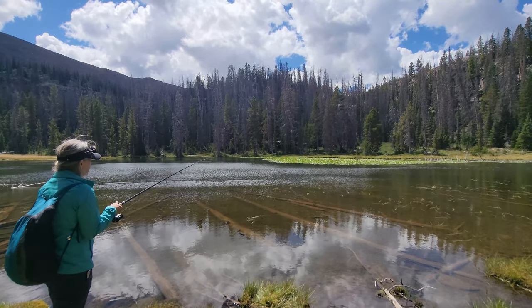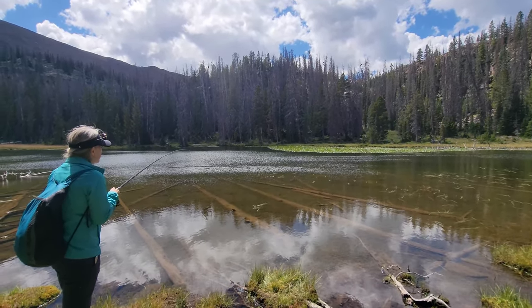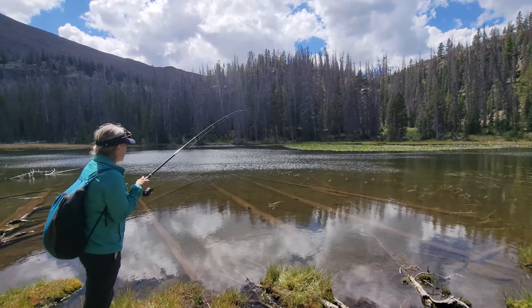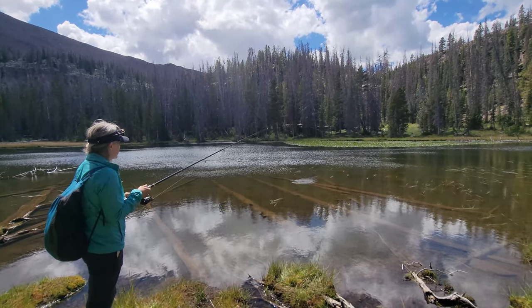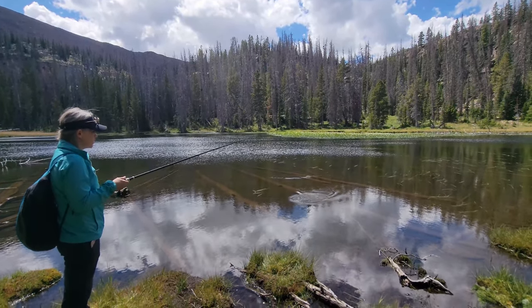Oh, no. Just keep reeling. Oh, I see him. He's coming. I see him. Come on, dude. Just bring in the lilies with him. Oh my gosh. Oh, he got away. I just saw him get away. Yep. Oh, no. That was another one.